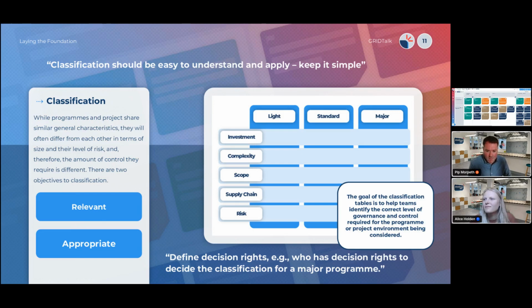So one of the tools we found really useful is RAPID. You may have come across it in a previous life, but it's a Bain framework for helping codify decision rights and making decisions. It's really useful for decision rights for programs, projects, and for classification. Okay. But the trick on classification is keep it simple.